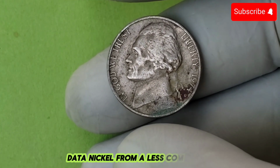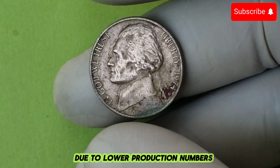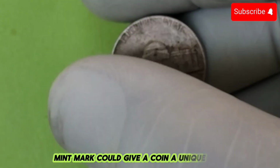A nickel from a less common mint, like San Francisco, may be worth more due to lower production numbers or specific variations tied to that location. The presence of a rare mint mark could give a coin a unique allure.